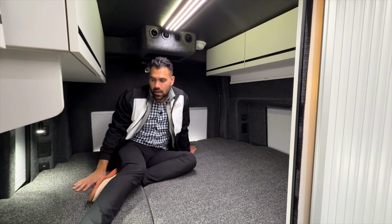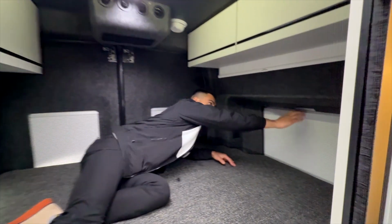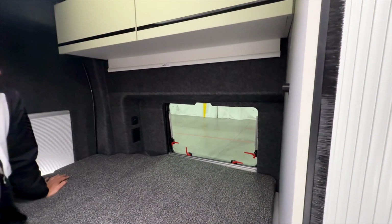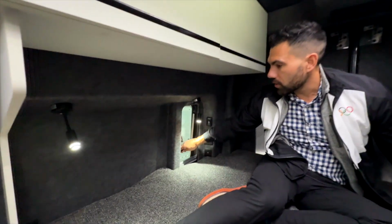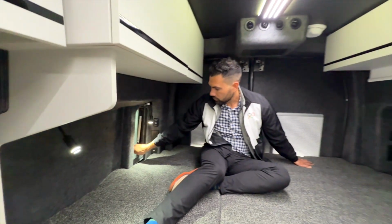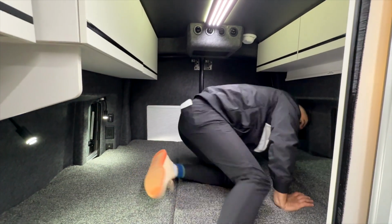Like I mentioned, the 2 windows, tons of cross ventilation in the bedroom, really large 30 by 20 inch window on this side that's fully operable, and then we're even giving you a custom size window here on this side behind the sliding door. I'll flip up the bed and show you some systems.